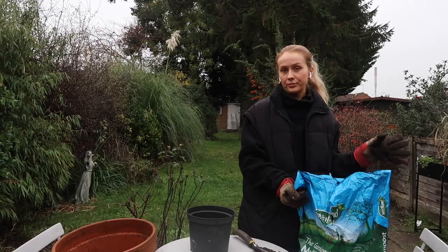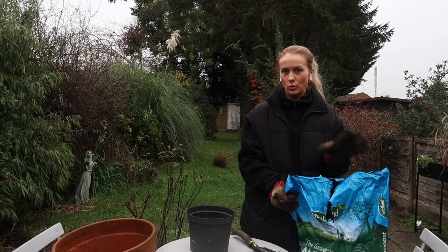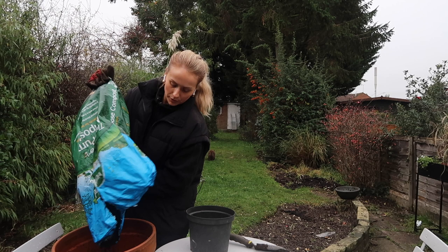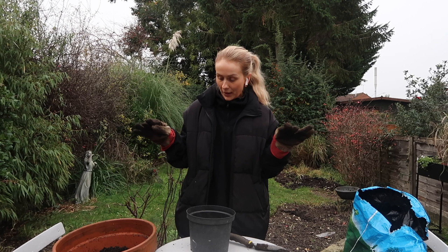So I only started to garden like 2 years ago. I feel like I'm quite a beginner still. And so I'm gonna talk through this as if you are also a beginner. Okay, so I'm just gonna fill some compost because this is quite a deep pot. Okay, and now we're gonna basically place in the tulips. This is not that hard.